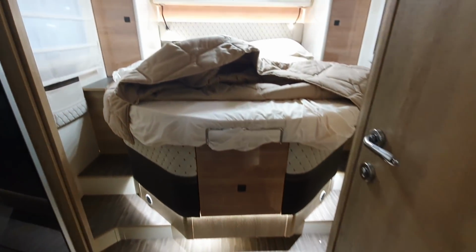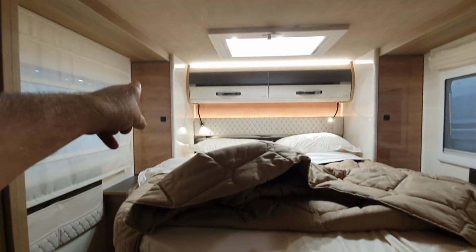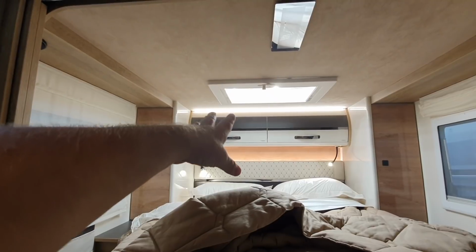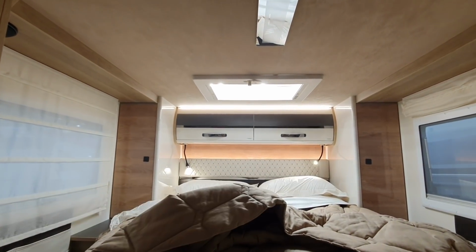Above there's a bed, kitchen, and there's a queen bed at the back with a chest of drawers under it, and somebody's conveniently not made the bed so we can see the chest of drawers. When you come in, you've got a wardrobe there, storage at the back, rather fancy looking headboard, and another wardrobe.